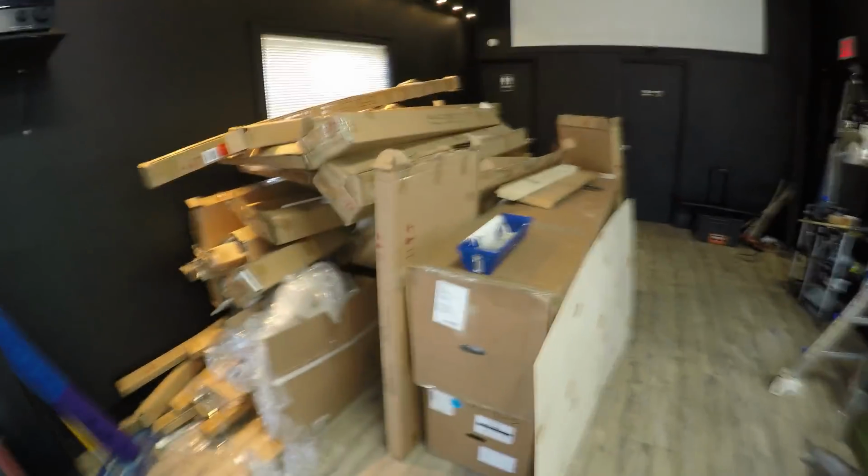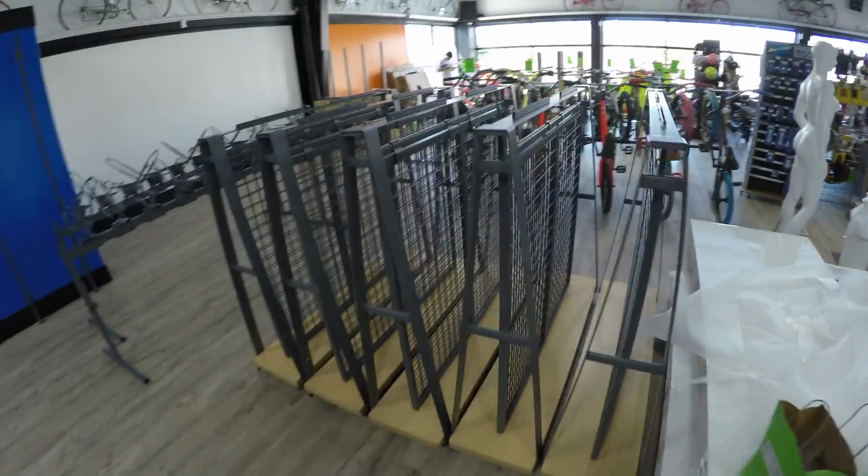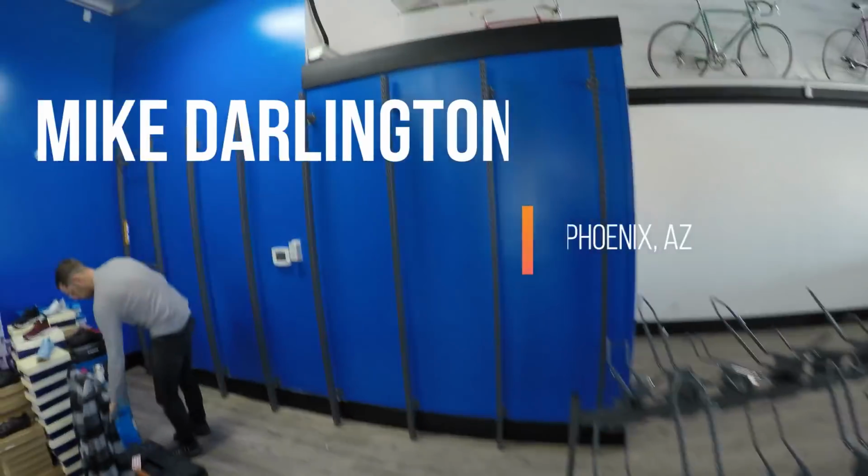Well, we're halfway through day one and we made a mess of the place. Check it out. That's cardboard from half the stuff they've unpacked. We're starting to build all the racks and the display stands. This is going to be a clothing wall.